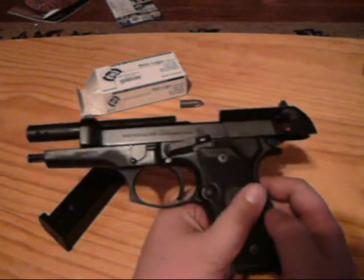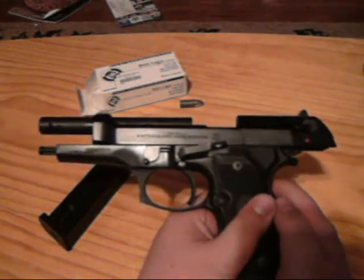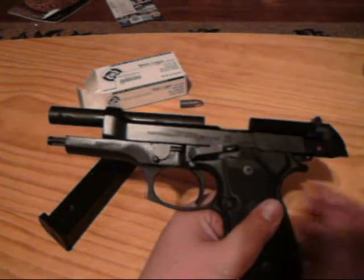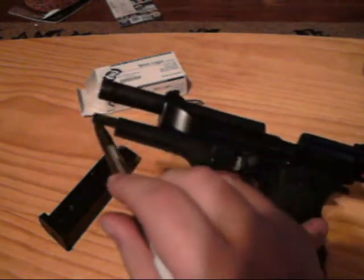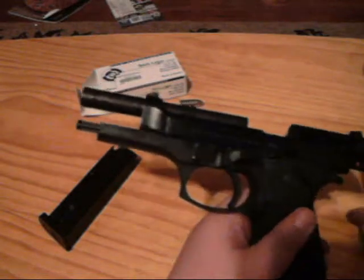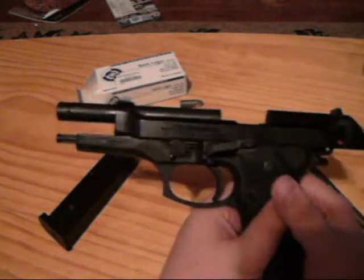It is a high durable plastic. It won't break or anything like that. It's really strong. We also have right here, you can see that, the guide rod. The guide rod is also made of a high durable plastic.